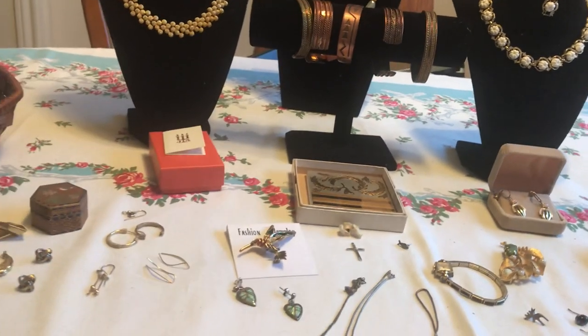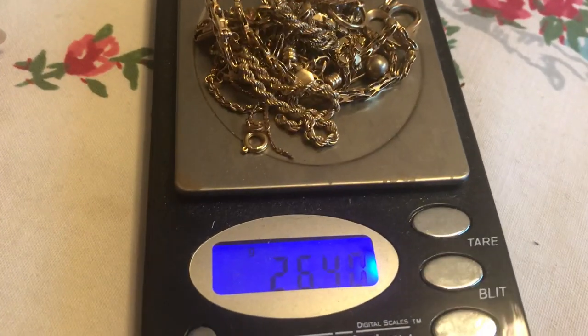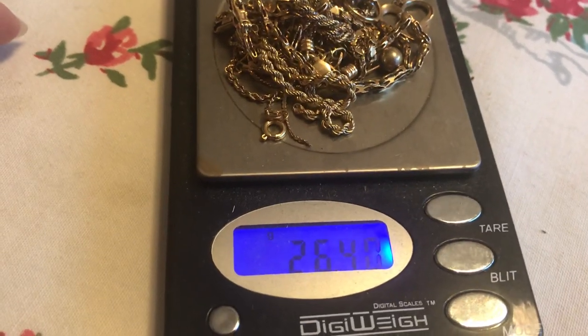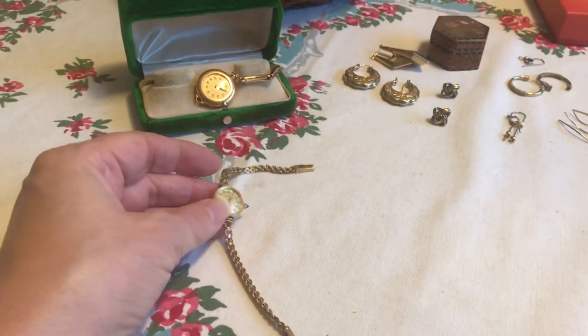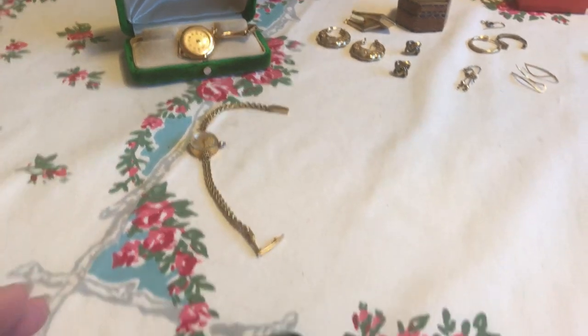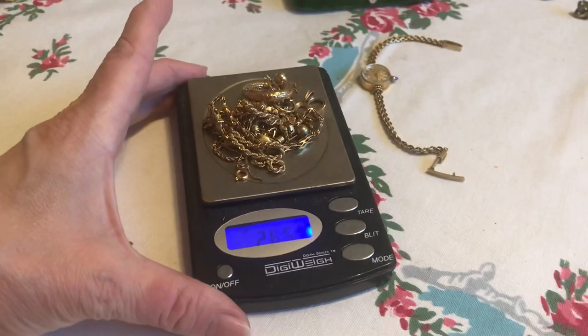So here is everything that I've got on the scale. And it's 26.4 grams of 10, 14, and 18 karat, mainly 14. Plus, I have these two watches that I really haven't weighed. So you can do the math. It was an incredible deal.